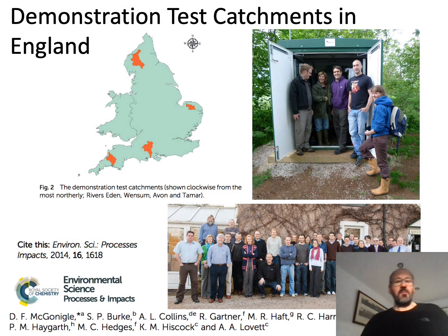So just to give you some examples now of some of the research that's been going on by myself and my colleagues and peers that might be of interest. There has been a really big study which ran from 2010 to 2020 approximately, called the Demonstration Test Catchments in England, and I was part of a team which worked up here in the Eden River catchment in the north west of England, and other teams worked in the Wensum, the Hampshire Avon and the Tamar in the south of England. And this was my team in the north west in the Eden, and most of the time we had about 30 people working together, stakeholders, farmers, land managers, water industry people, all integrating and working around that space, trying to understand nutrients and phosphorus and water quality from studying this river.